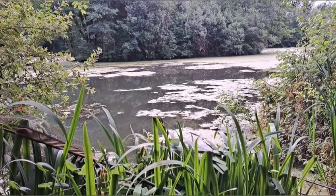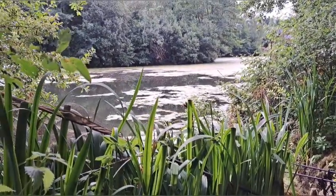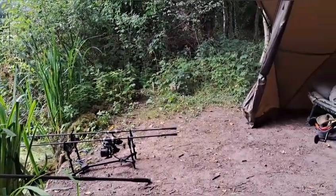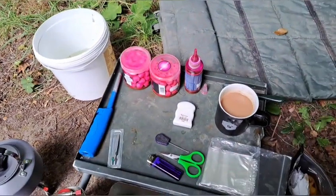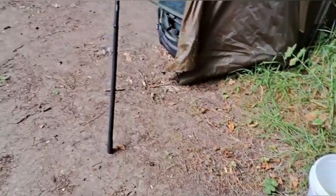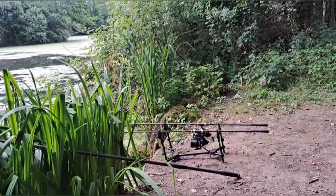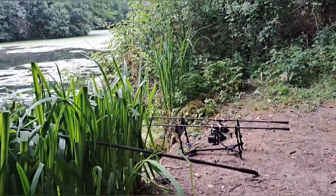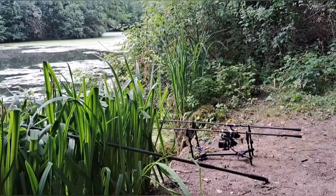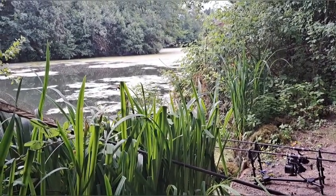Managed one fish in the night last night, about midnight. Got here yesterday afternoon, it was baking hot, and when the sun's out, it's still baking hot today. So I'm sort of tucked around the corner on my chair in the shade. Got a nice cup of tea on the go, my baits there, various bits and bobs, tools of the trade. So I'm here until 8 o'clock Friday evening, so let's hope we can catch a few more carp. One I caught last night was possibly scraping double figures. Got me all weeded up, and the last thing you want in the middle of the night is to be sorting loads of weed problems out, but we coped.